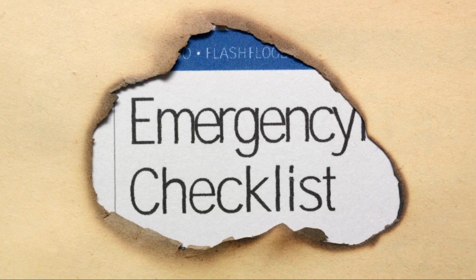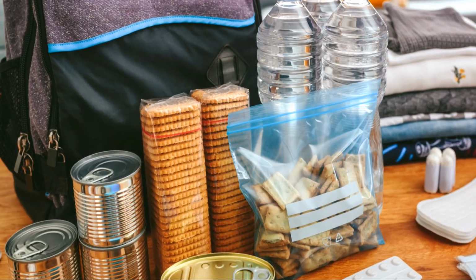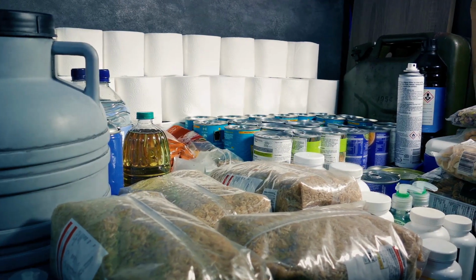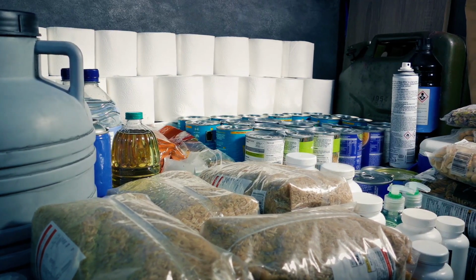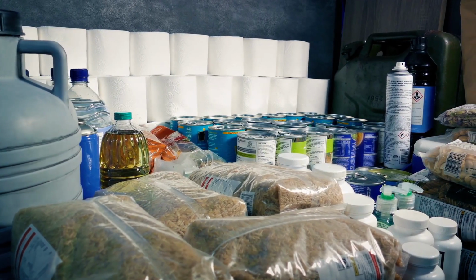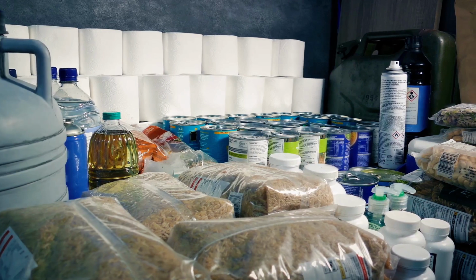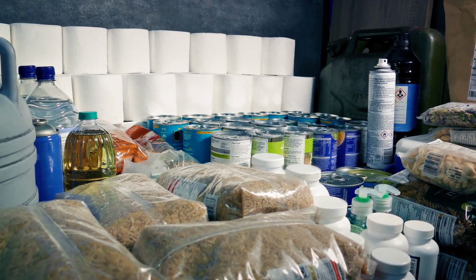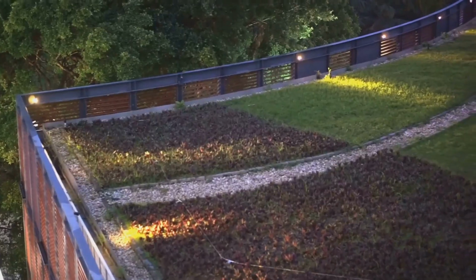Another vital component of your emergency plan is your supply checklist. This should include essentials such as water, food, medical supplies, and other necessary items. Remember, it's not just about having supplies, but also effectively managing them. Consider the shelf life of your items and rotate them regularly to avoid waste.